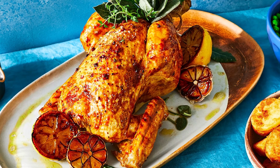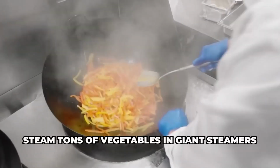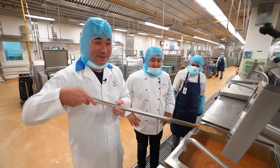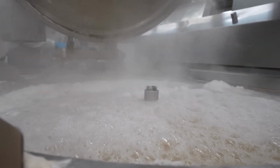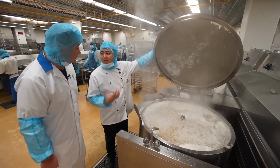For example, they might roast hundreds of chickens in massive ovens or steam tons of vegetables in giant steamers. They also make sauces and gravies in huge batches in tilting kettles. These are like giant, heated bowls that can pour out the sauce when it's ready.